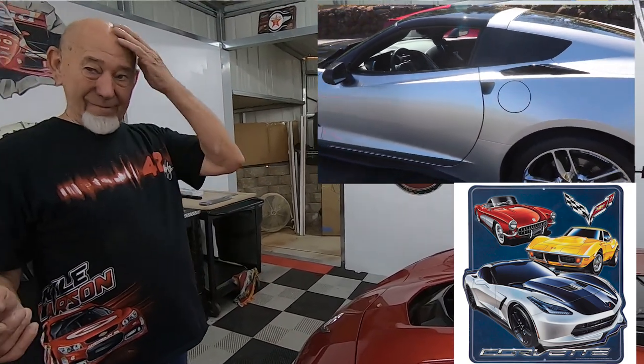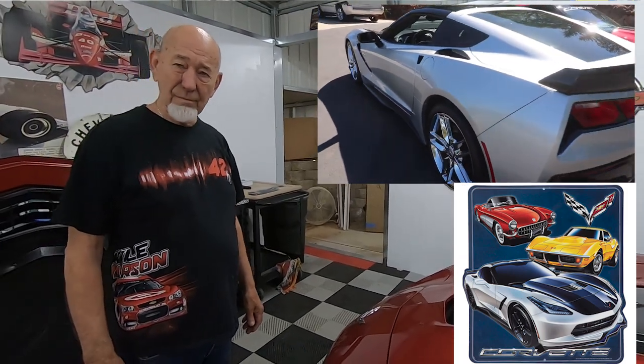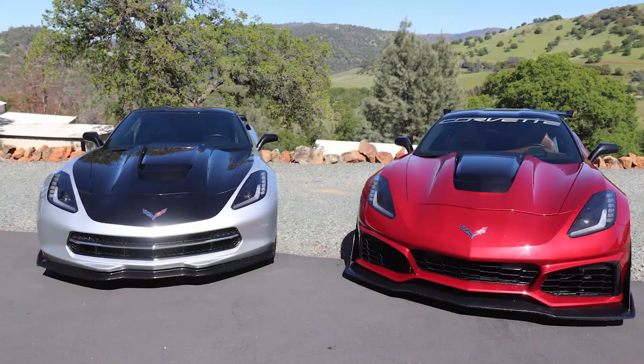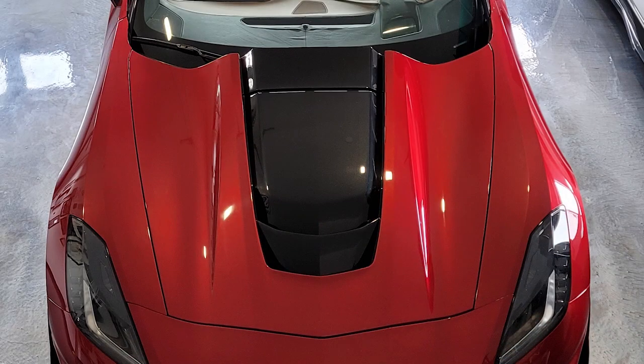Well, that was what I was telling them, Terry, when I was showing them the cars. The same hood has such a different look on the two different cars. I mean, it's day and night. If you look at them, you're thinking there's two different hoods here. Right, exactly. Just because of the way it was painted.